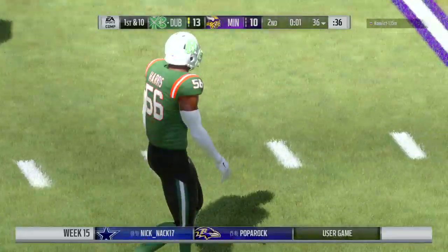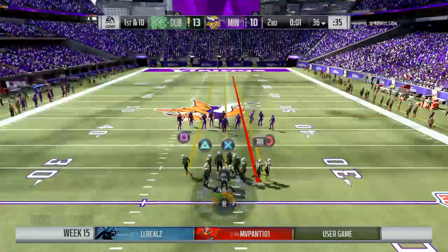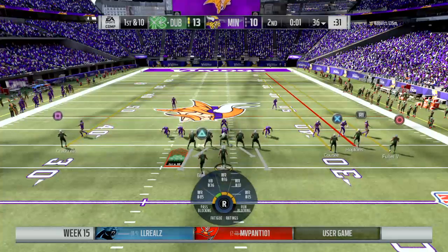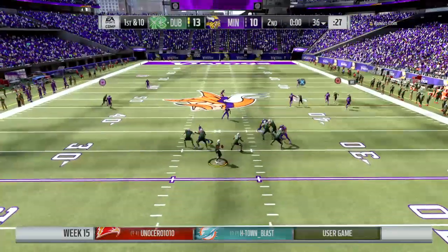Now this offensive unit ready to see what they can do here. And from this spot in the field with the clock where it's at, you think we're just going to see a knee and that's it? And I think in this situation, that's the proper play. But we do know there's some risk takers out there that may want to take one more shot before the clock runs out.